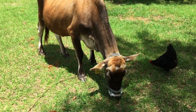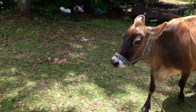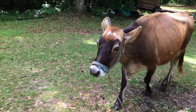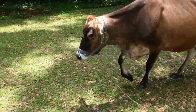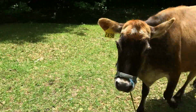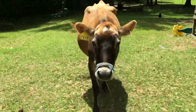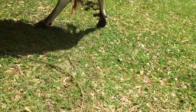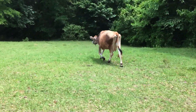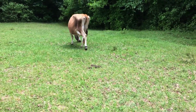I will actually let Fiona decide where she wants to go each day. She pretty much remembers from the day before where she left off on the grass and where the new grass still is. So we'll bring her out here, stand in one place, and let her go to see where. You can see she's running because she remembers where she left off and where the new grass is.